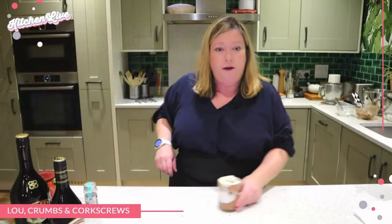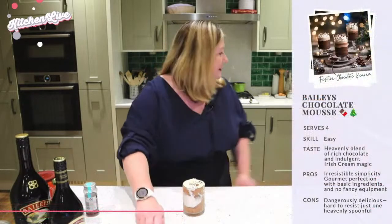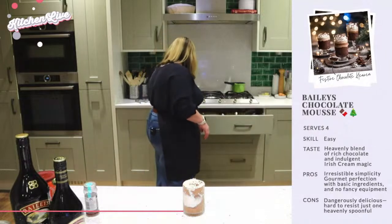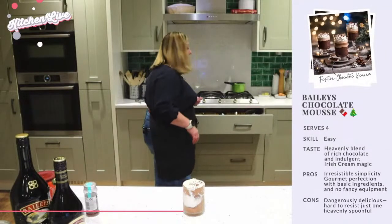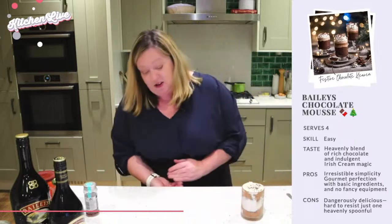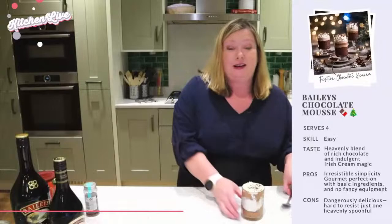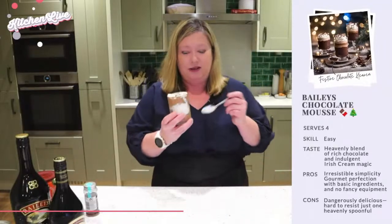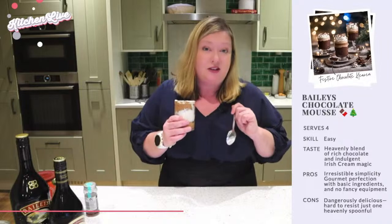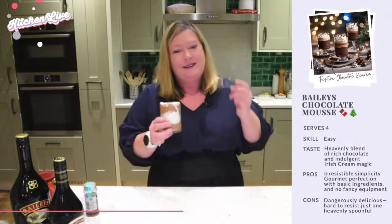I'm going to taste test this as I give you guys a recap. I need a spoon, don't I? So not only have we just made a mess this evening, we have made, I can't wait to try this because I've been smelling it for ages, Baileys Chocolate Mousse. This is layered up. The picture is what they should look like. This is me being rustic this evening.